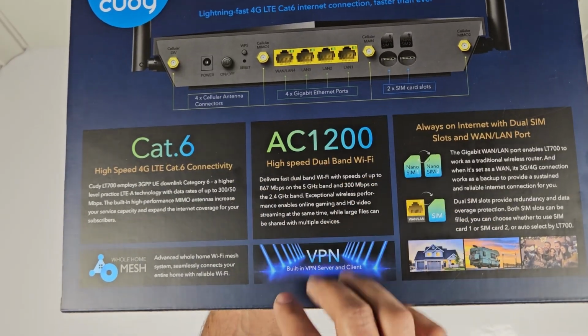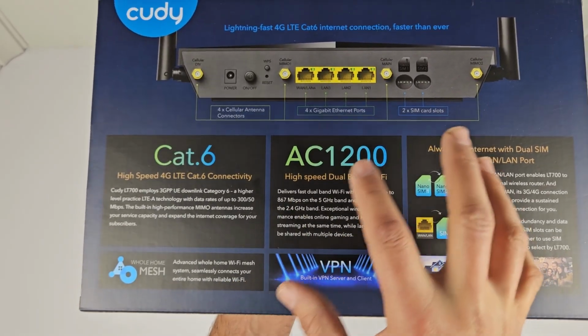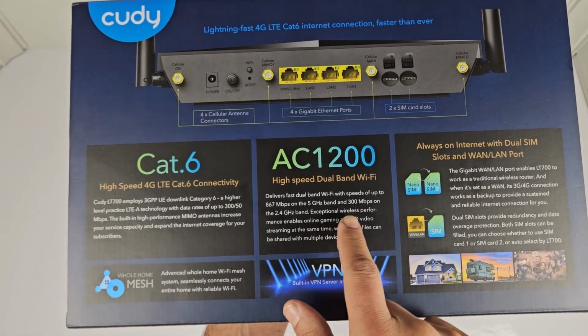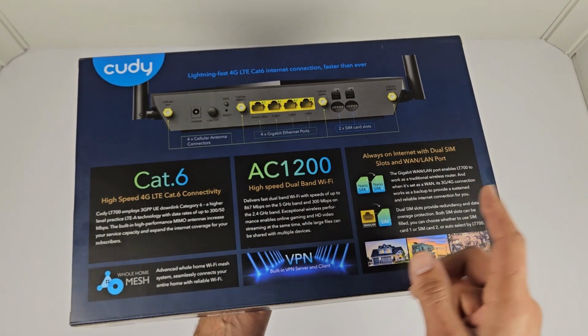So the AC1200 can give you up to 867 megabits per second on your network, your local LAN, and then the 300 megabits per second on the 2.4 gigahertz and also on your LTE.